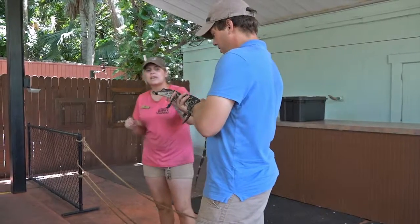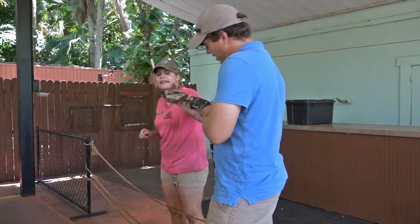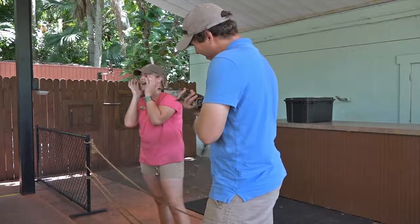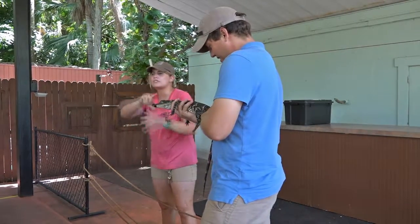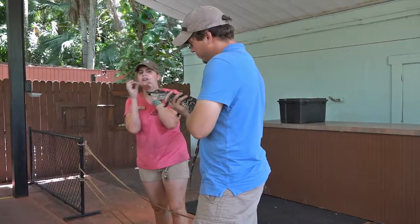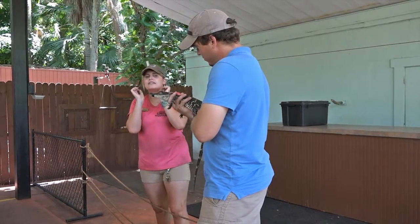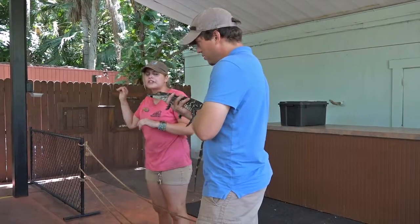So this is a baby American alligator that Hans is holding. One, you can tell by his snout. Alligators have a wide snout. Crocodiles, it's more narrow. Also, when we start bringing them around, you'll see some other differences. One is their teeth. With alligators, you can pretty much always see their upper teeth. Crocodiles, it's more like a zipper. You'll see the bottom and upper teeth.